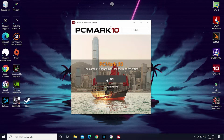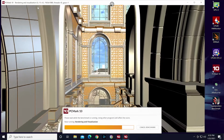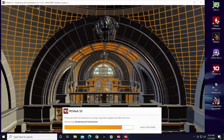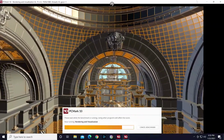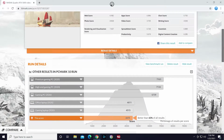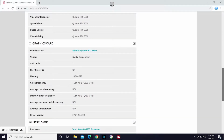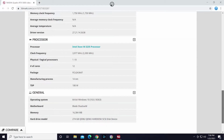Now let's move on to the overall PC score benchmark with PCMark 10. This took about 35 minutes and benchmarked every type of application, including graphics processing. The graphics processing test isn't great, but it gets added to the overall score of the full benchmark. The score of the benchmark hit 4475. PCMark 10 breaks down the benchmark into several categories and gets the average of all the benchmark tests. Note the details of the PC and the comparisons versus other PCs with different builds.